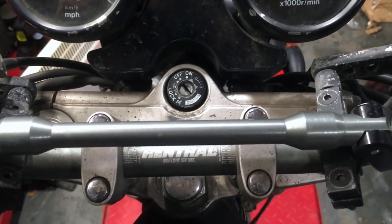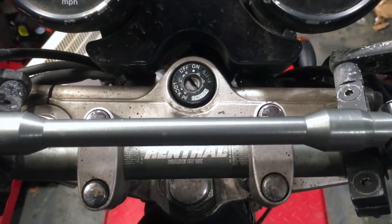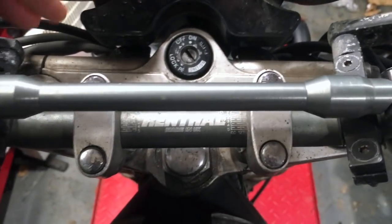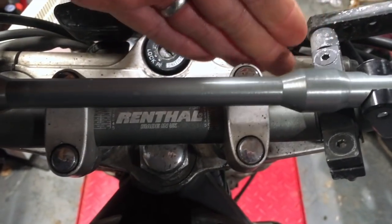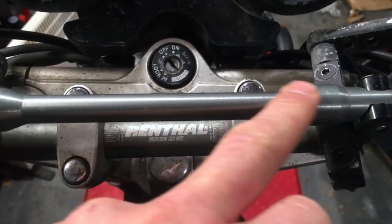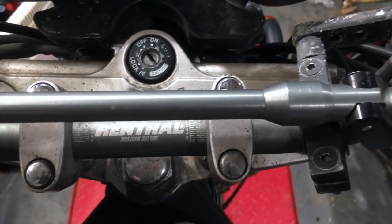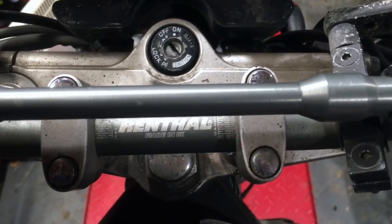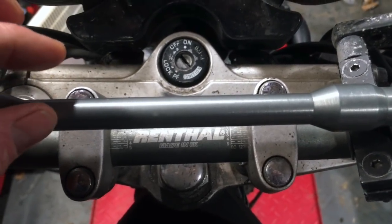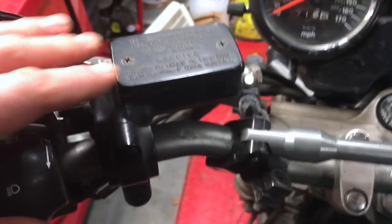Anyway, the one thing that did become obvious the moment I started test riding it is that the bars are bent. Now if you look at the line of the top yoke here and the line of the brace, although the brace could be a little bit twisted, it could be part of the factors, you can see that there's more of a gap here than there is here, and of course this is the side that actually went down.